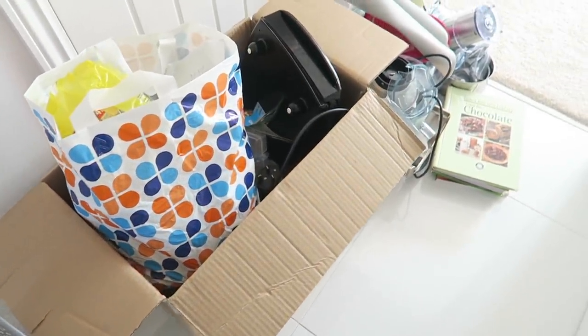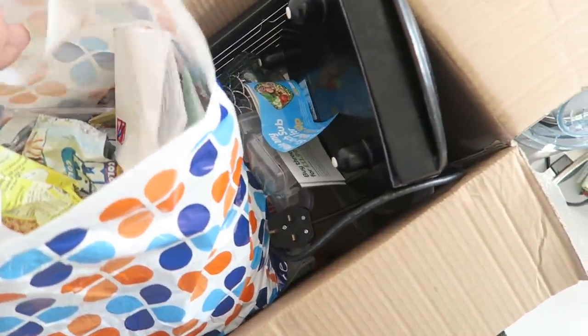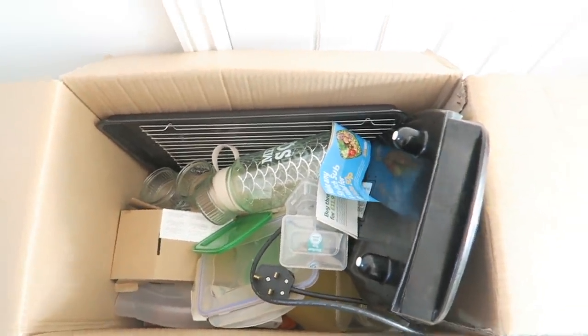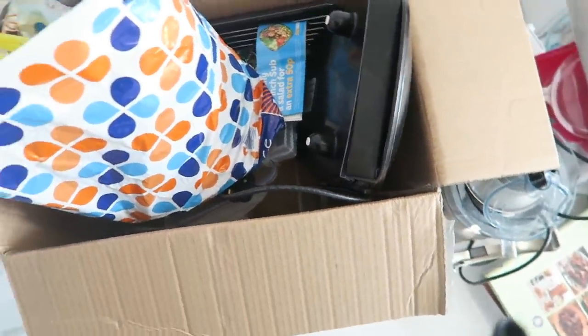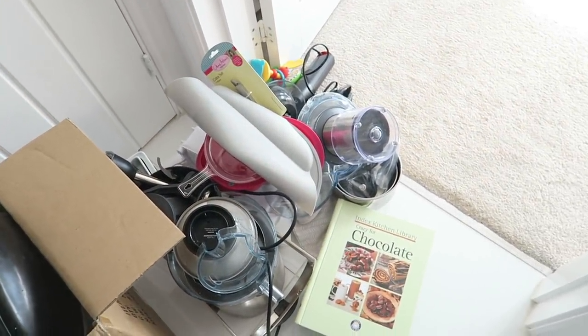This is a whole pile of stuff for the tip. This George Foreman grill has been gone for a long time. Then I've got like bottles, glass jars, pans. It all just needs to kind of be chucked away, and some more plastic and stuff that we need to sort out for recycling. And then all of this stuff is stuff that I'm going to sell.